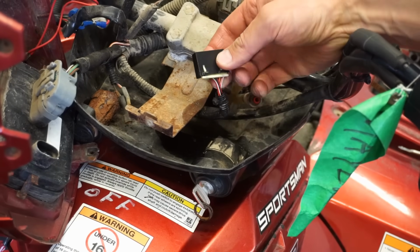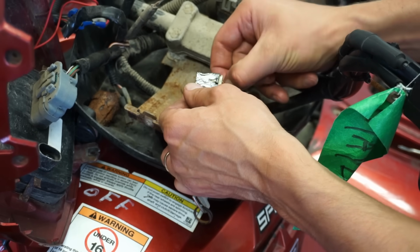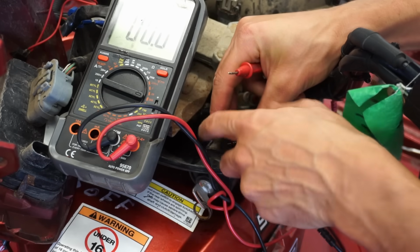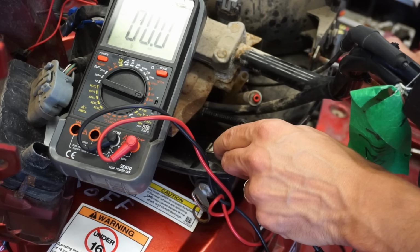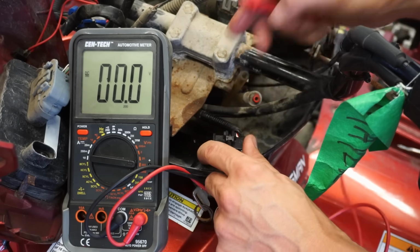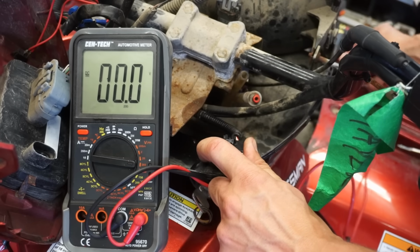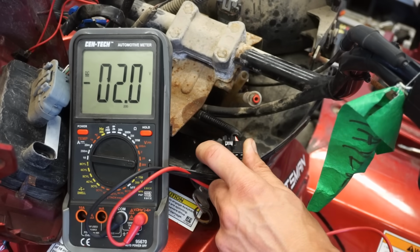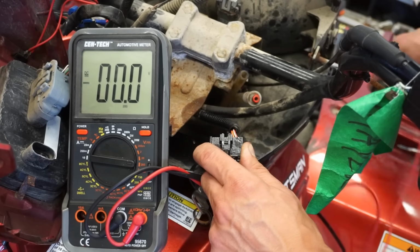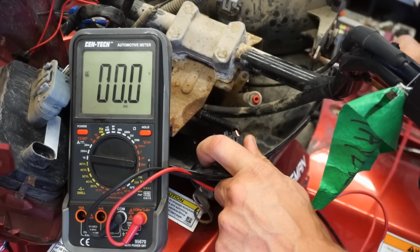Alright, so here's the ignition switch. You've got red, white, red, black, orange, and red, white. So we're going to check and see if each of these has 12 volts. Check the orange first. Negative. Nothing. Red, white. Nothing. Black, red, nothing. Red, white, there's 12 volts. So red, white, we're getting 12. What's that? Red, black, we're not getting anything. Orange, nothing. Red, white, nothing.